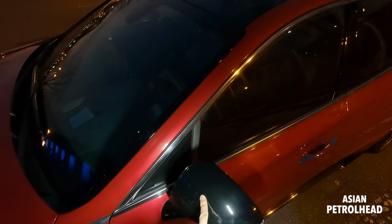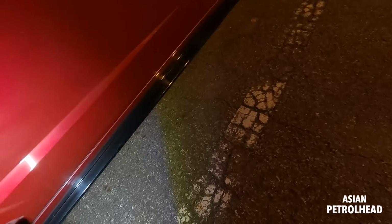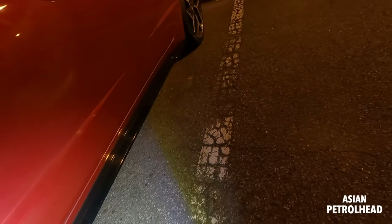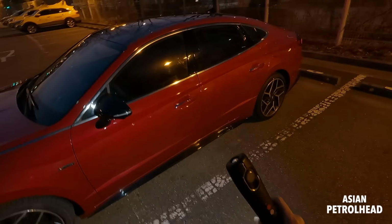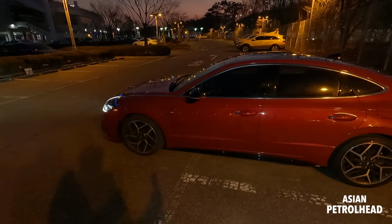Blacked out side mirrors first, N Line emblem right there. And it also has a new rocker panel. It's also blacked out and making the car look a little bit lower than before. So guys, do let me know what do you think about it in the comment section.